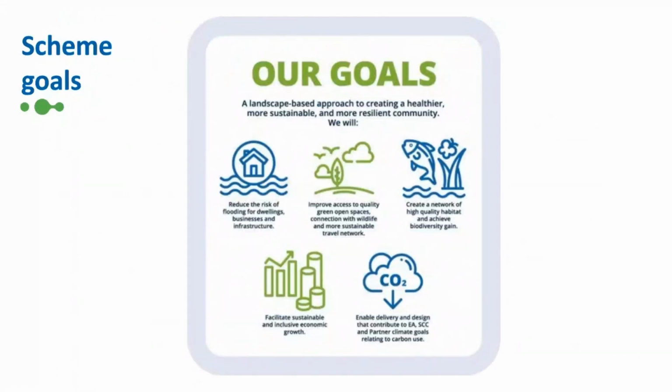The scheme goals. The River Thames Scheme is a forward-thinking response to climate change, community needs and economic development. The scheme will reduce flood risk to 11,000 homes and 1,600 businesses and infrastructure, enhancing the resilience of nationally important infrastructure, contributing to a vibrant local economy and maximising the social and environmental value of the river. The scheme goals are to reduce the risk of flooding for dwellings, businesses and infrastructure; improve access to quality green open spaces, connection with wildlife and a more sustainable travel network; create a network of high quality habitat and achieve biodiversity gain; facilitate sustainable and inclusive economic growth; and enable delivery and design that contribute to Environment Agency, Surrey County Council and partner climate goals relating to carbon use.